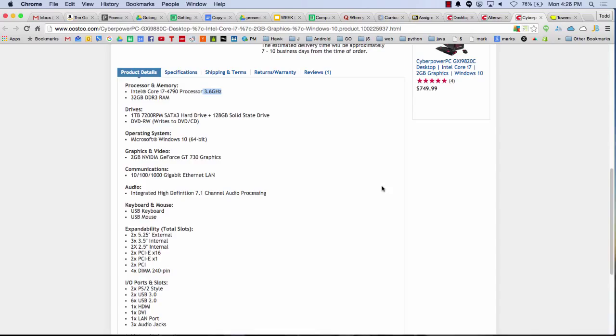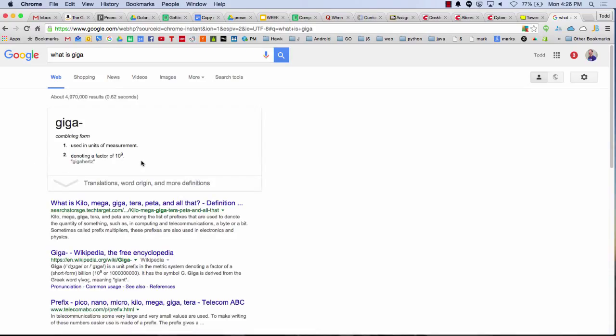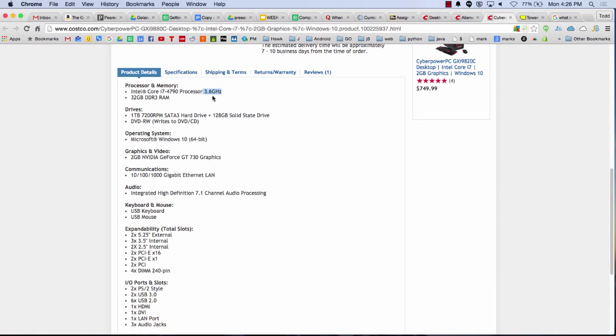What's gigahertz? What is giga? Not gigabit. Giga's 1 billion, I bet. Denoting a factor of 10 to the ninth, which is 9 zeros, not million, but billion. And mega is a million, 6 zeros, and giga is a billion, 9 zeros. So when we have 3.6 gigahertz, it's doing 3.6 billion things per second. Whoa. 3.6 billion cycles per second. That's amazing, right? But anyhow, that's the clock speed.